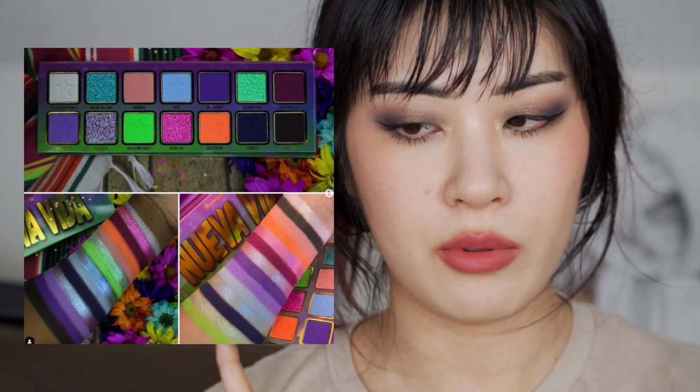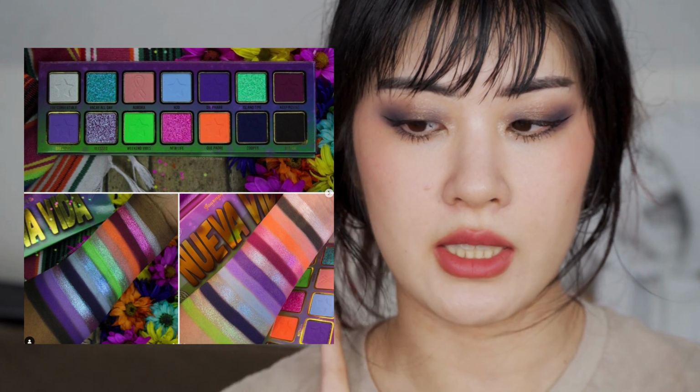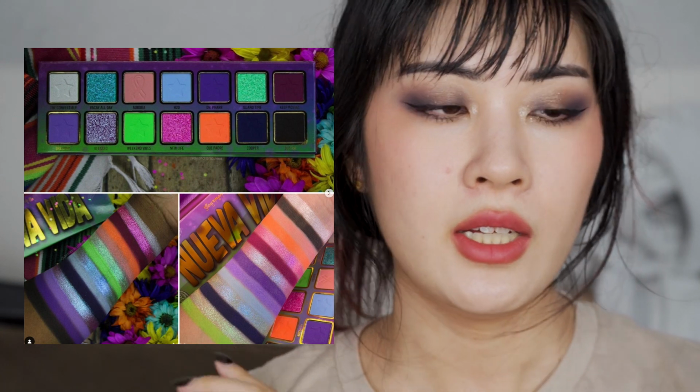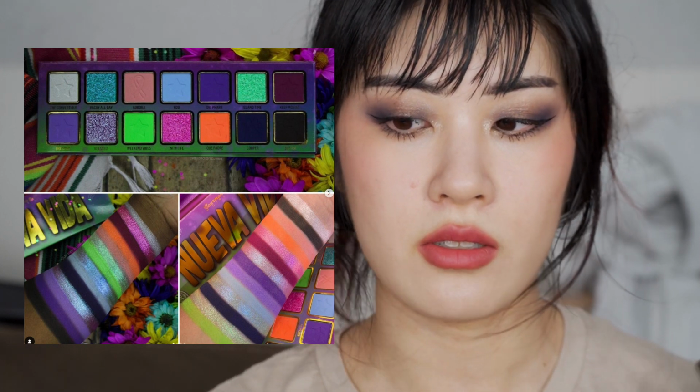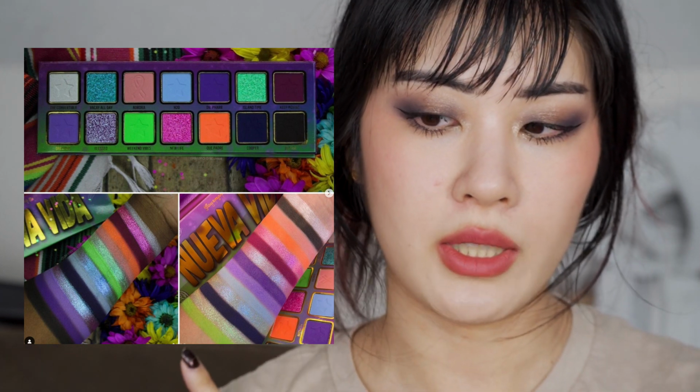Next, I just wanted to shout this out and congratulate her. Congratulations to Steph's Beauty Stash on releasing a collaboration with Gourmand Girls. This is a very pretty looking palette. Not really my color scheme preference and definitely not fitting in my budget right now, so I'm not getting it, but I did just want to point out that it's released.